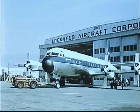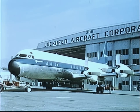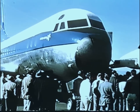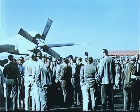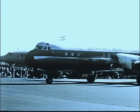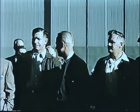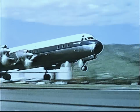Early in November 1957, the first Electra emerged from the production line to be readied for her maiden flight. A few weeks later, on December 6th, the big day had arrived, 6 weeks ahead of schedule. Hundreds of Lockheed employees and anxious pilots had waited for this event. It was the beginning of Electra flight.